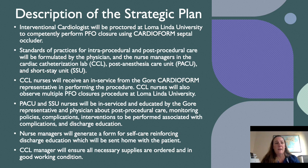The strategic plan will include the interventional cardiologist, Dr. Trong, to be proctored at Loma Linda University using the PFO closure device Cardioform septal occluder until he feels competent to perform the procedure safely at Loma Linda. In the meantime, standards of practice for intraprocedural and post-procedural care will be formulated in collaboration with the nurse managers of cath lab, as well as short stay unit and PACU. Dr. Trong will be involved as well.